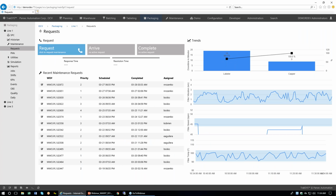Okay, so in this example, what we're showing here is a screen where plant floor operators, not maintenance technicians, can actually directly interact with the maintenance functionality. And so if there's a problem on the line, they can actually request that maintenance comes, and we're going to see all sorts of things like tracking the duration that takes.